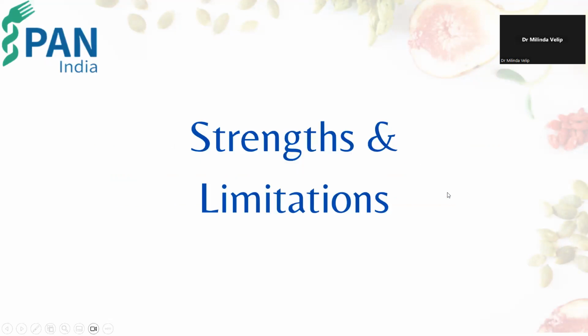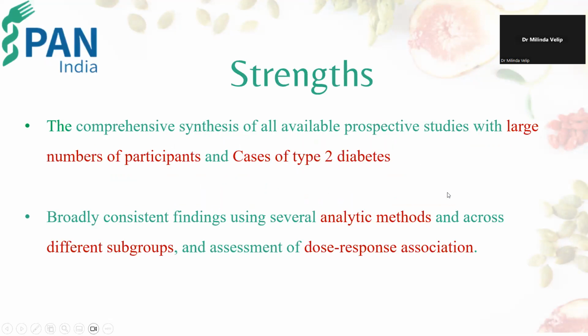Next slide, please. Coming to the strengths and limitations. Now, the strengths of the study are, it is a comprehensive synthesis of all available prospective studies with a large number of participants and cases of type 2 diabetes. And the findings were consistent because of several analyzing methods which were performed across different subgroups, and the assessment was based on dose-response association.